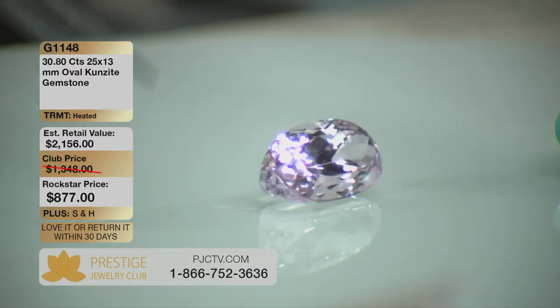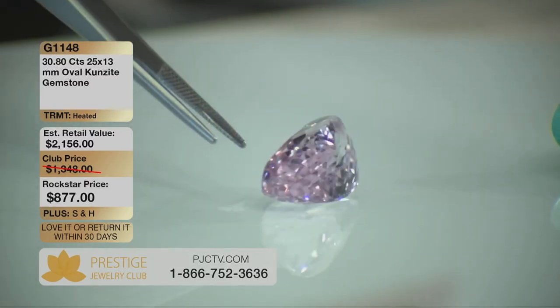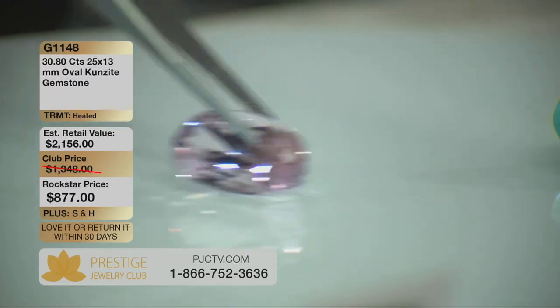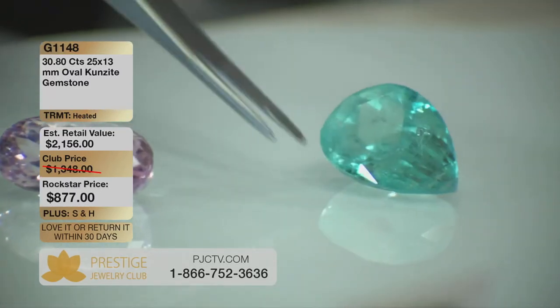And you can see all the color clarity. Let's not give all the information away about it yet, because we're going to take a whole look at kunzite later. But now you've gotten a little preview of it. And now check it. Look at this beautiful pear-shaped emerald that we have.